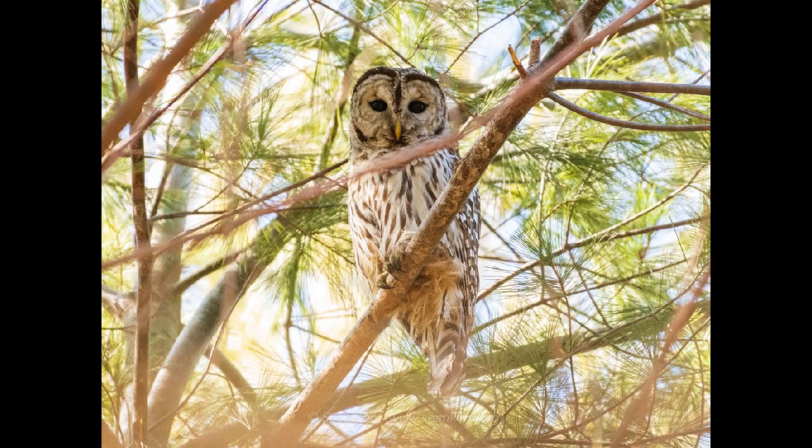I have the sound, but this is the one that goes hoo hoo hoo hoo. Who cooks for you all? I can't do it as well. Who cooks for you all? Like it is hoo hoo. Who cooks for you all? Okay. And so this is another owl that actually spends time in the sanctuary, is probably nesting, and I don't know where it is.